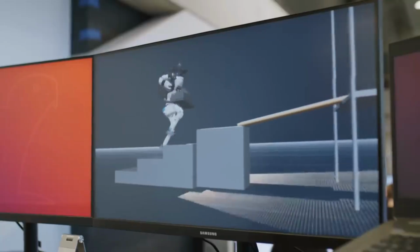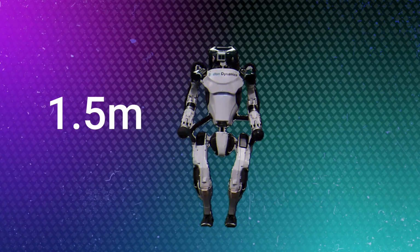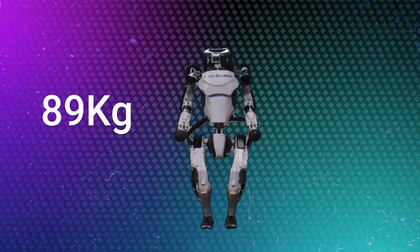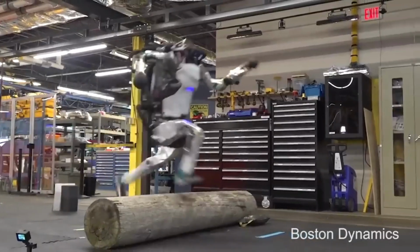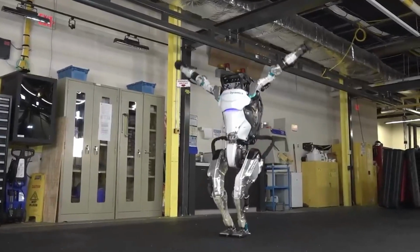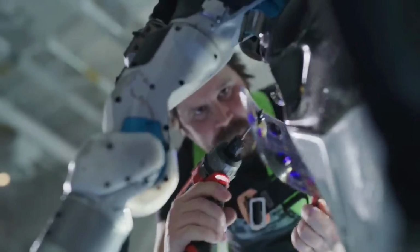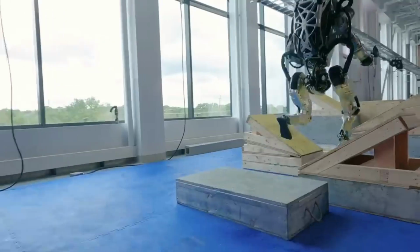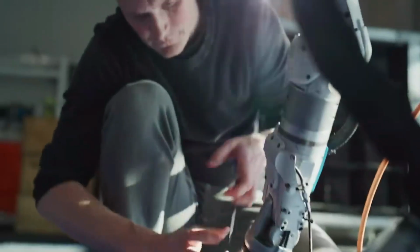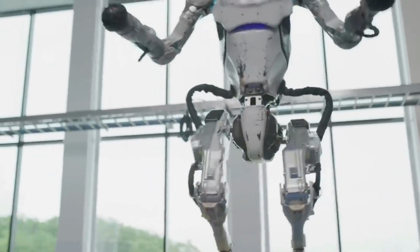So let's talk about the specifications of the Atlas robot. The Atlas robot is 5 feet tall, which is equal to 1.5 meters. The weight of Atlas is 89 kilograms, which is equal to 196 pounds. The Atlas robot depends fully on electric power, operating on battery. Atlas contains advanced cameras, radars, and IMUs, inertial measurement units, for perception and balance. The Atlas robot can walk 1.5 meters per second, which is equal to 5.4 km per hour or 3.4 miles per hour. Speaking of notable features, Atlas is capable of parkour and gymnastics.